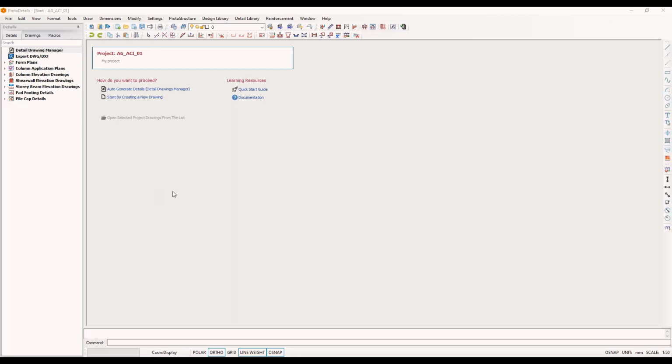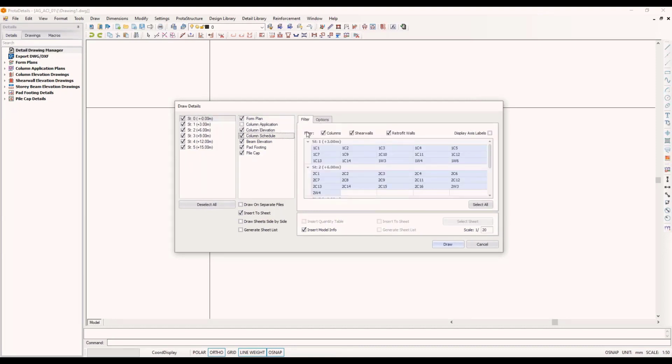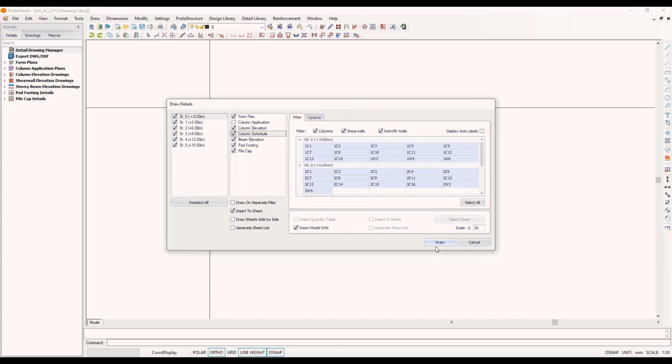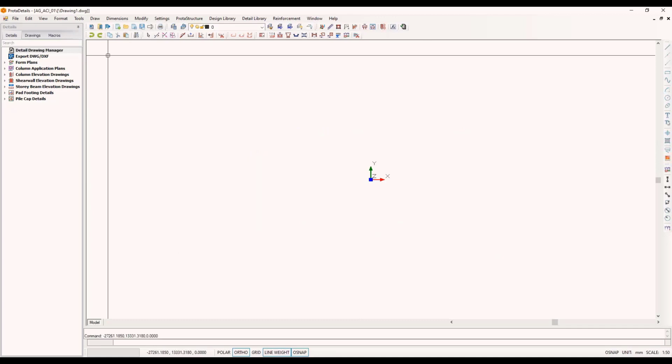First, I want to generate all my detailed drawings automatically with this option. I will create all details for all the stories in my model. For form plans, I don't want column application for detailing for now. I'm all satisfied with the settings. I simply click the draw button and show an insertion point on the screen.